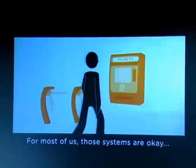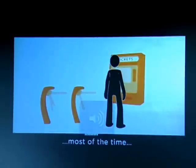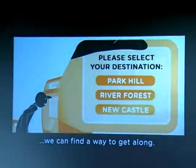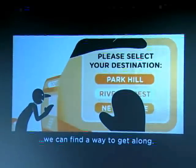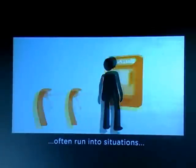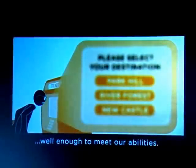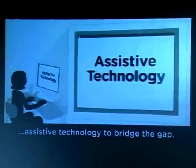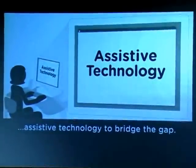For most of us, those systems are okay most of the time. And when there are problems, we can find a way to get along. Glare on ticket machine screen. Hand shields the screen so it can be read. But those of us with disabilities often run into situations where the technology doesn't work well enough to meet our abilities. Person with low vision sees a blurry ticket machine screen. In some cases, we can use assistive technology to bridge the gap.